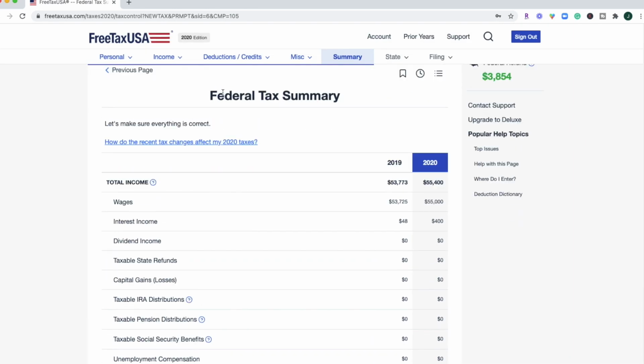Okay, so that was a quick run through of FreeTaxUSA's tax software. Overall, very easy to use. This is a very good bargain software. I didn't have any problems getting through any of the prompts, and compare this with higher priced tax software like H&R Block or TurboTax. I really feel like FreeTaxUSA has great value and I didn't miss out on any of the user experience. So if you're looking for something that's easy to use and at a great price, consider FreeTaxUSA.